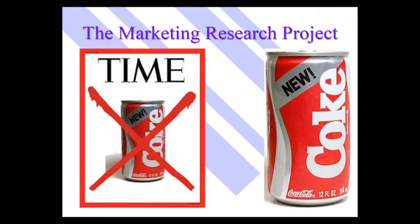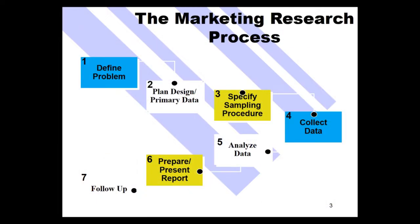Well, New Coke was entirely a result of bad market research. And they messed up the market research from the get-go. They messed up the very, very first step in the process. Let's go ahead and look at the steps in the market research process.